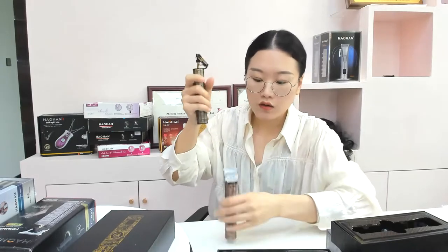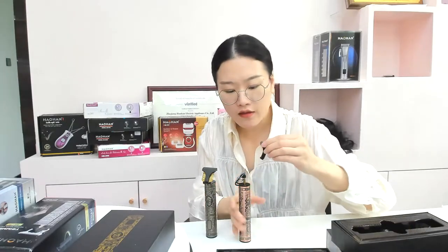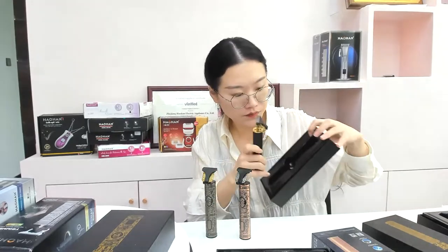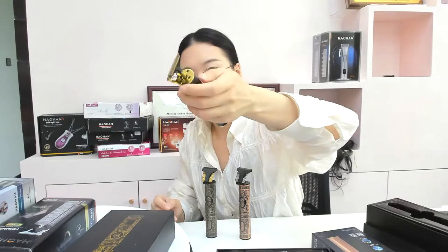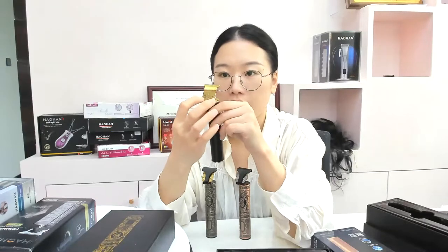Okay, this is the model HAOHAN 3. It has two colors. And we also have other similar styles, model HAOHAN 3A and 3B. Model HAOHAN 3A is all black color, and comes with this gold blade. You can see here, we can also help you to print a logo on this blade. The material of this is zinc alloy and a carbon stainless steel blade. It's very safe for your skin, so you won't feel allergic.